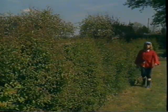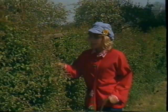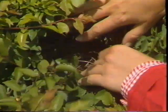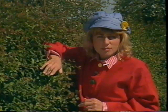Not all birds live in the top of trees. Some nest in hedges as well. And Richard, who lives here, told me there was a nest around here somewhere. It's an old nest, so we can take a look at it. Where is it? Here it is. Doesn't look like a bird's lived there for a long time. If you find a nest, you shouldn't disturb it, because otherwise the mother bird will get frightened and leave it.